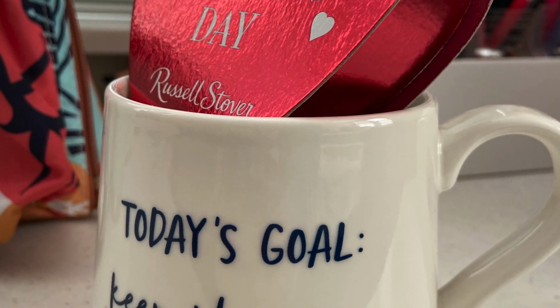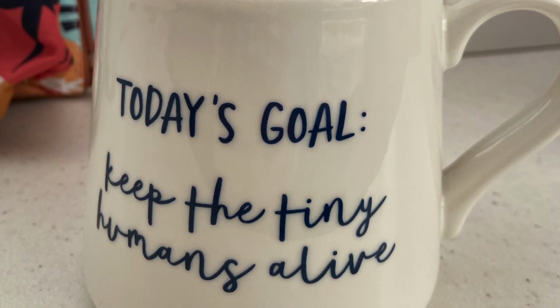I think all I have left to do today is I might work out. It depends on how much time I have after I get back, and then I go to work from 7 to 9, and that's my day. I left exactly 10 minutes later, and I am stuck in traffic. That's my luck. My friend got me this mug. It says, "Today's goal, keep the tiny humans alive."